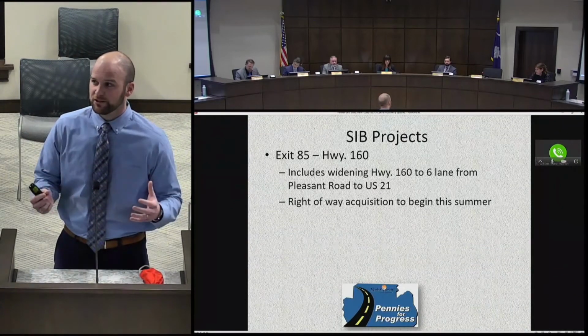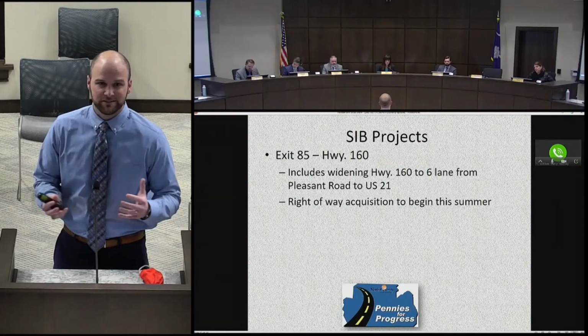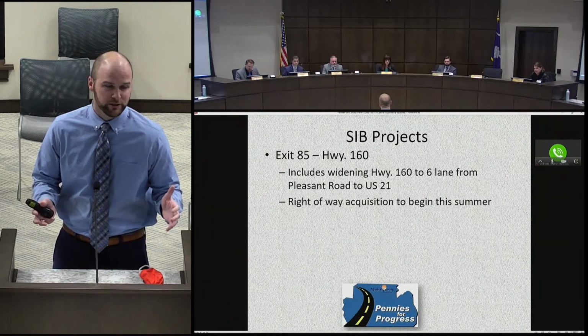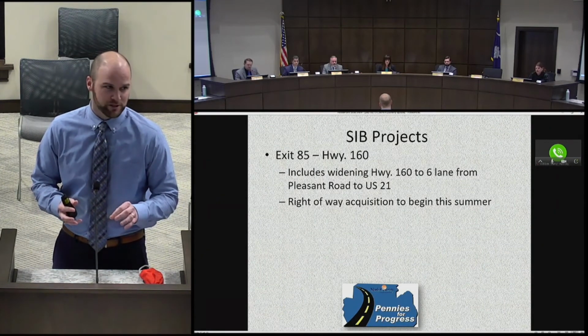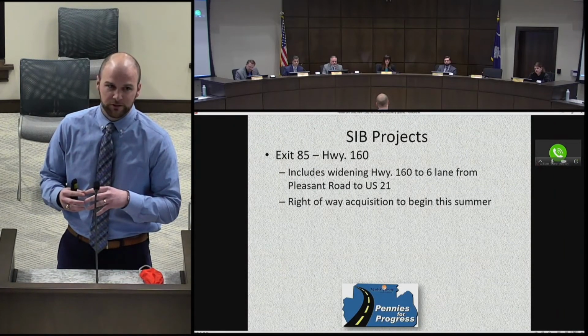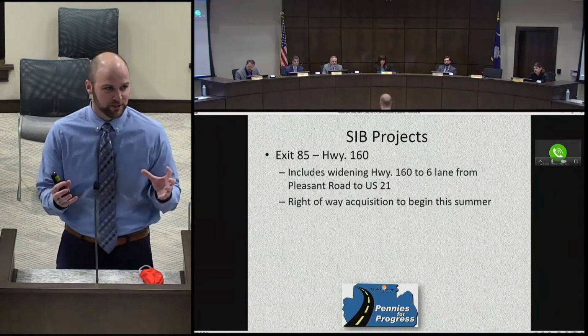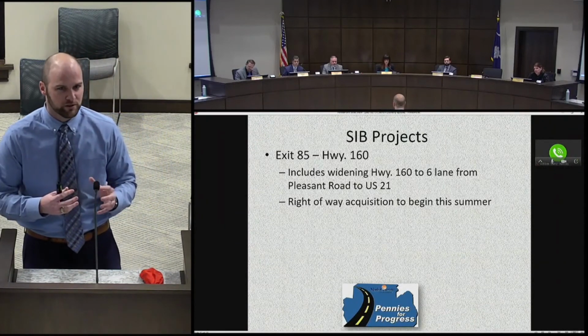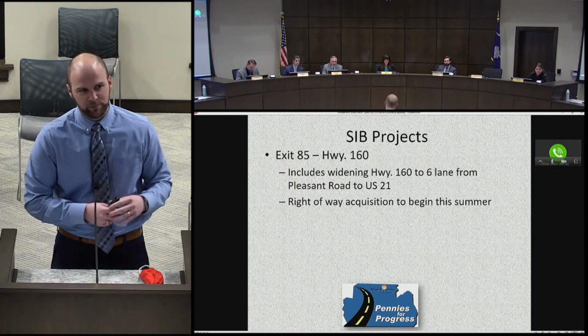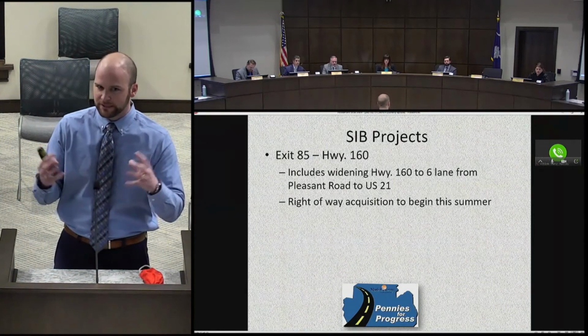Now, this project does include widening Highway 160 to 6 lanes from Highway 21 over to Pleasant Road, which is about a mile stretch. RFATS is funding that project, and York County and the SIB is funding the interchange. So DOT is managing the whole thing. It's one big project for DOT, but there's multiple funding sources. So they're going to track what we pay for versus what RFATS pays for, but it'll all be built together.